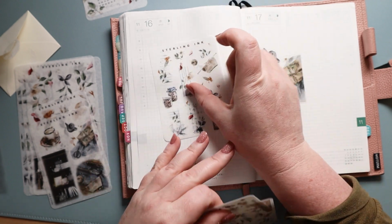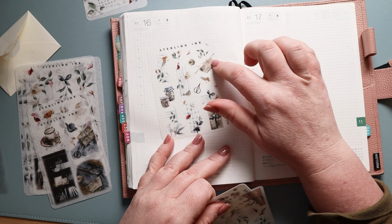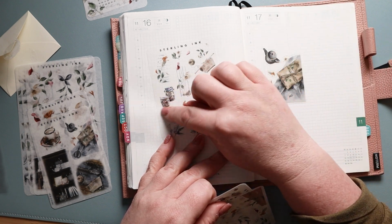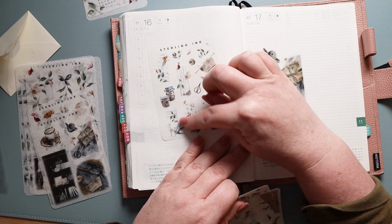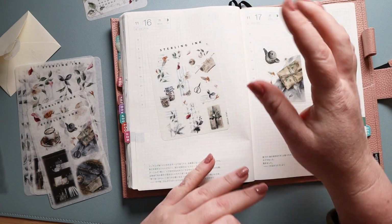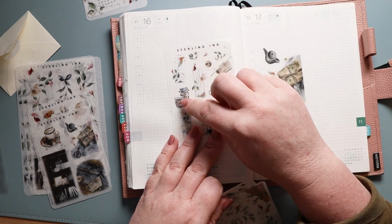And then we have some smaller kind of patterns. You have this present, the knitting appears again. We have jars over here of goodies. And then these are just kind of scenery type things. So it gives you a really good variety.